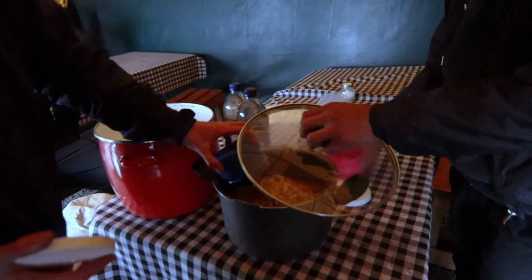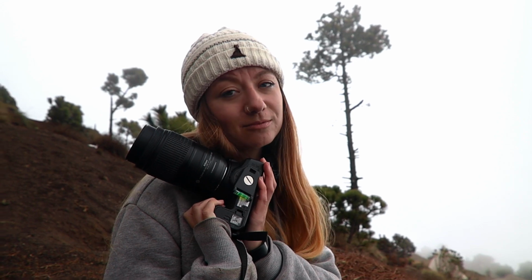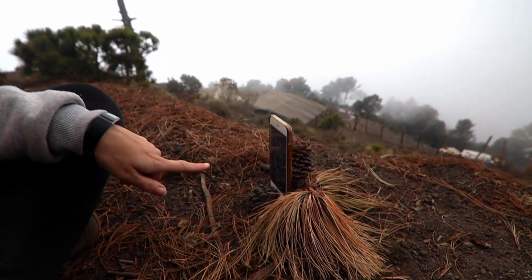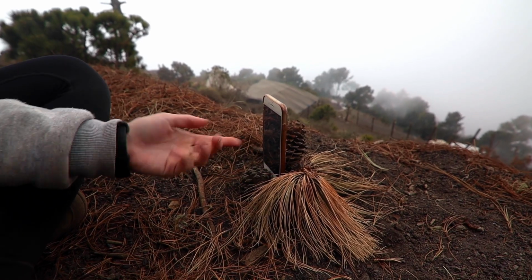Where is the restaurant? We've been sat on the edge of the cliff waiting for ages to see if the fog will clear up so we can get some shots of Fuego volcano, but we've not been able to. So I think we're going to head up because it's getting really misty now, and maybe grab another snack. Yeah? Also, look at my setup for a time lapse. This is what I've been doing with my phone. We've got a pine cone and a bit of a tree, and it's working quite well.